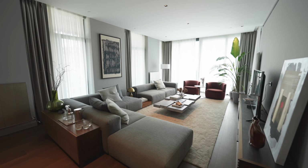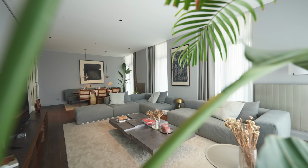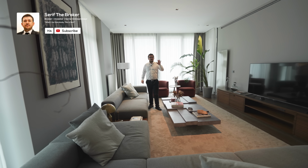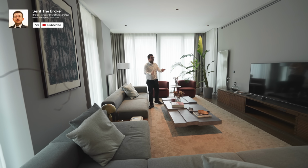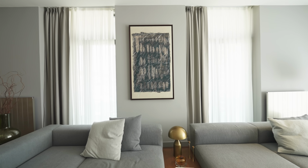This is being constructed by Esther Construction, which is one of the biggest developers in the world. They are building their prestige project in nearby Acıbadem, and this project consists of 30,000 meters square of land. They have 15,000 meters square of greenery area.